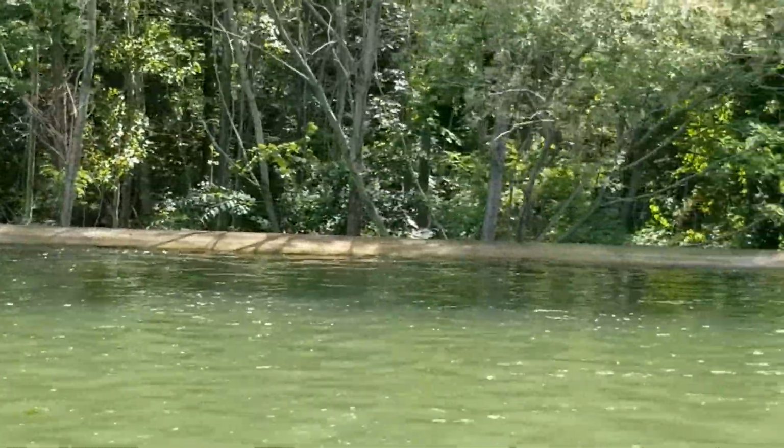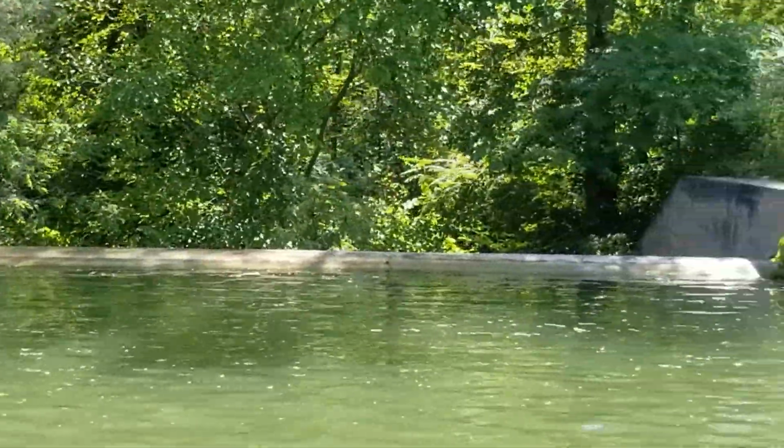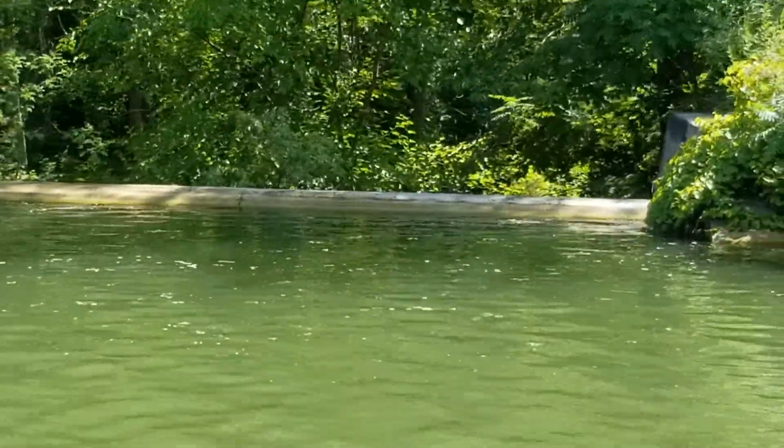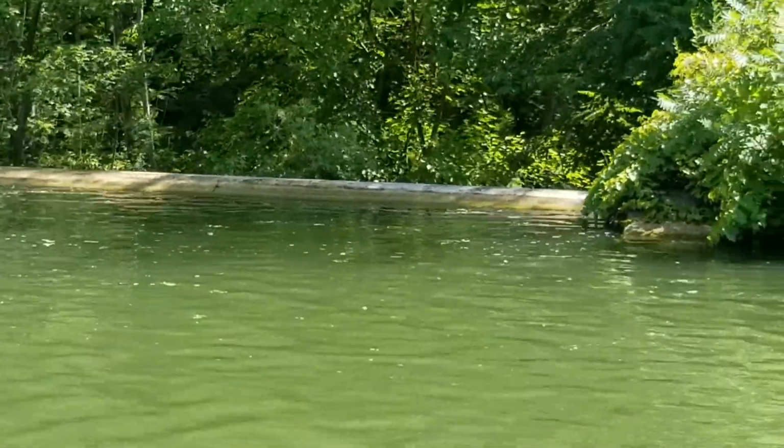When the water levels rise in heavy rain, the canal drains in some spots like this spillway. Often they're overgrown and you might not see them, but you can hear the falling water and know that they're there.